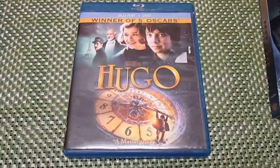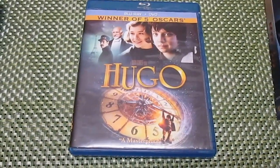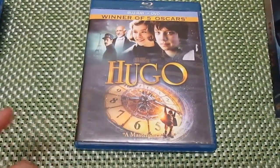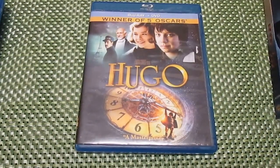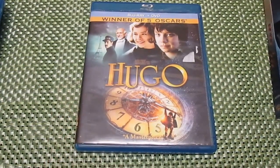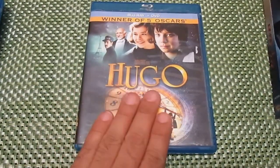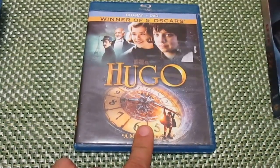And we now continue with Hugo, based on the book The Invention of Hugo Cabret. I have not read that book, and in fact, this is a really good movie. I really enjoyed it when it came out in theaters. I believe I saw it just in 2D, because it came out in 3D. But I really have to upgrade, or rather buy another one of these, because this Blu-ray is faulty.